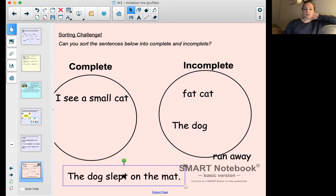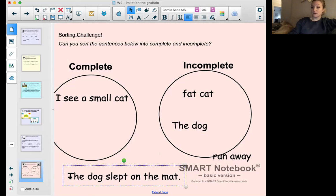Now we've got something a bit longer. Let's find out. The dog slept on the mat. Or I could say, if I wanted to make it a bit more accurate for right now, the dog slept on the sofa where she wasn't allowed to sit. The dog slept on the mat. What do we think? Do we have a noun? And do we have a verb? 3, 2, 1. Very good, we do.